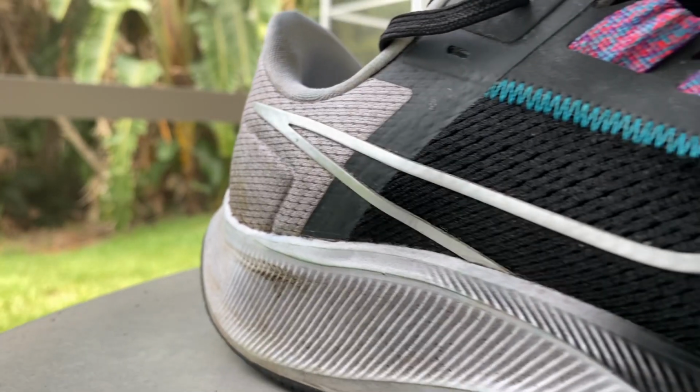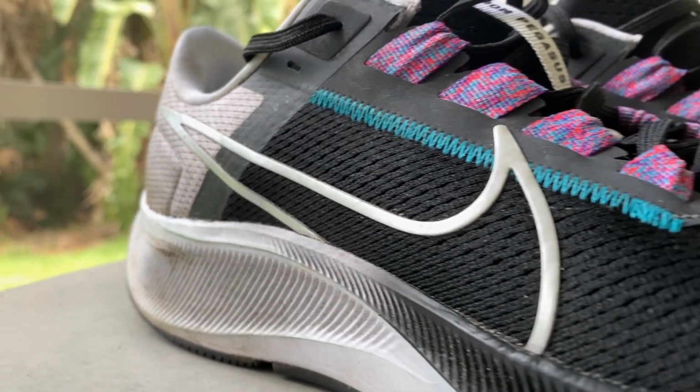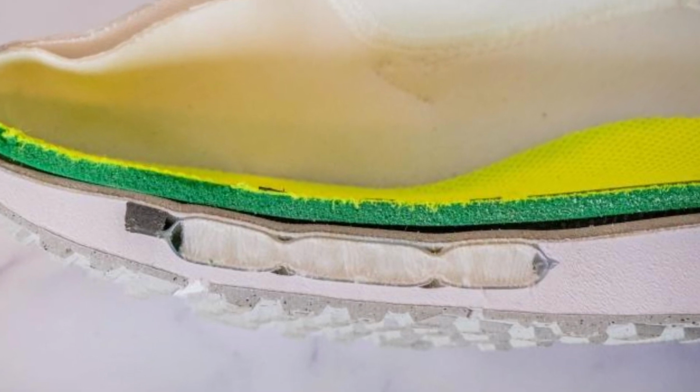Let's move on down to the outsole. This has full length React. Now the Nike Pegasus 37 was the first year that they did a full React foam midsole. We do have a Zoom Air unit right here in the forefoot. I'll put that up on the screen right now, what it looks like, but honestly, you don't feel it when you're running, or at least I don't.